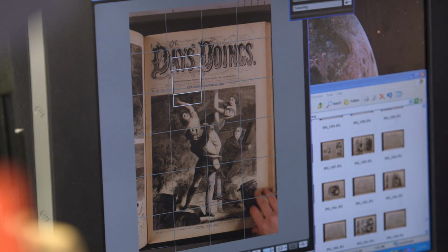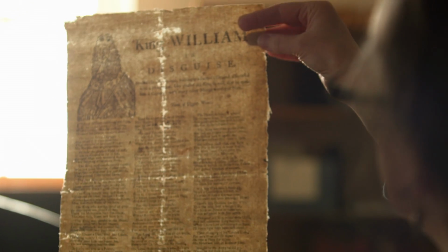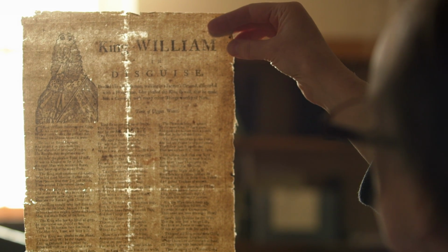The digital images which we produce are, in fact, copies. We need to have those originals so that we can return to them for purposes of authenticity. We also are not altogether certain about the lifespan of digital images. We're very new at this.